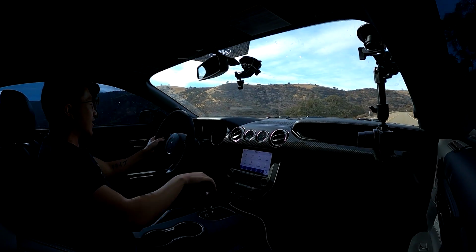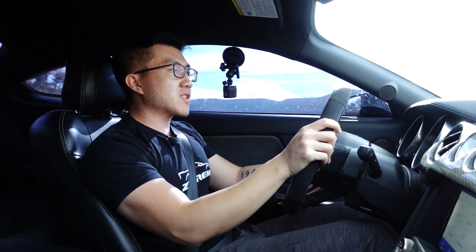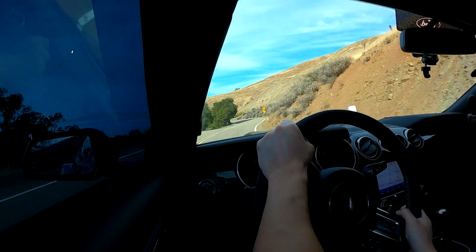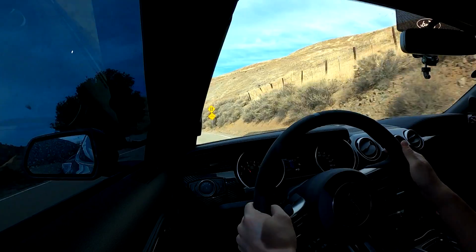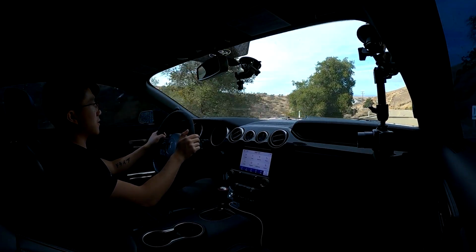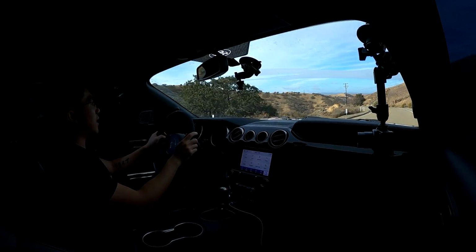Got a little bit of rotation there. We've got stability control left on since I don't want to be messing around too much with a 3,700 plus pound car on Cup 2 tires. Now the straight line performance of this GT350 feels definitely in a league above that E92.